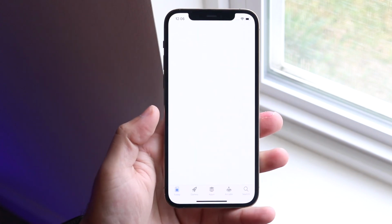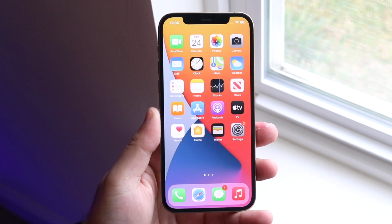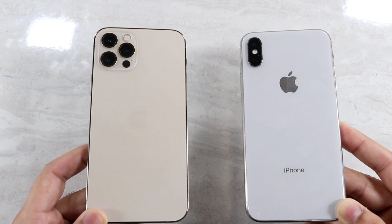But both these phones are going to be supported for a couple more years now, so you can get these phones today or next year and still be supported for quite a bit of time. So in terms of software, that pretty much covers it. Now I'll go ahead and do a speed test between both these devices.